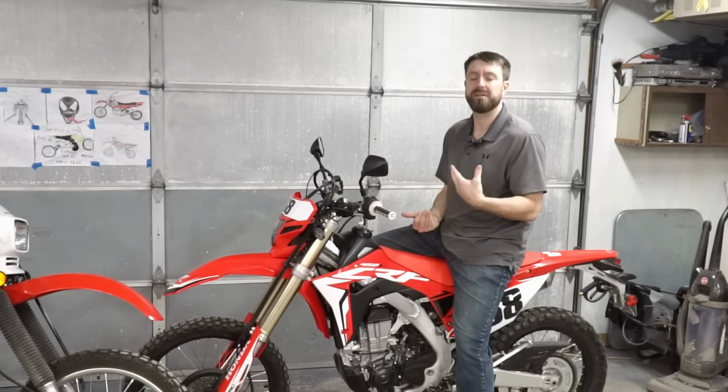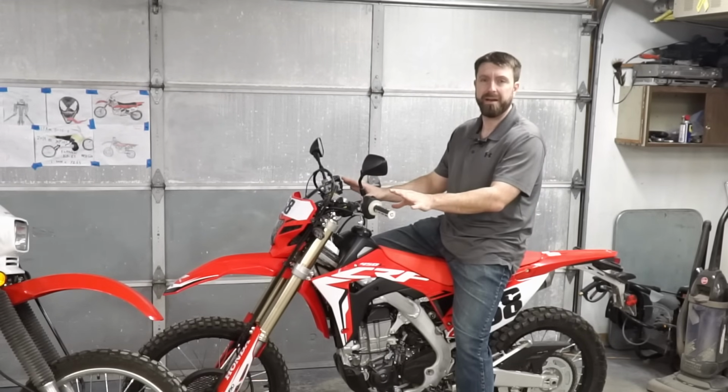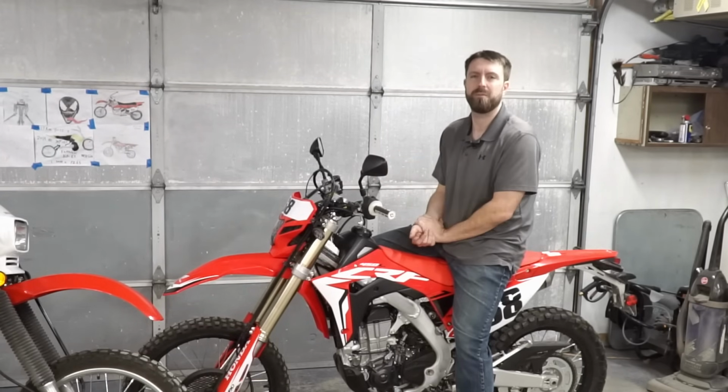Now I have taken the stock bars out, which weren't bad, but I took them out, put my Windham bends back on with risers on here. And I will say that when I stand up and ride the bike more aggressively, this is just a setup that I'm more comfortable with.